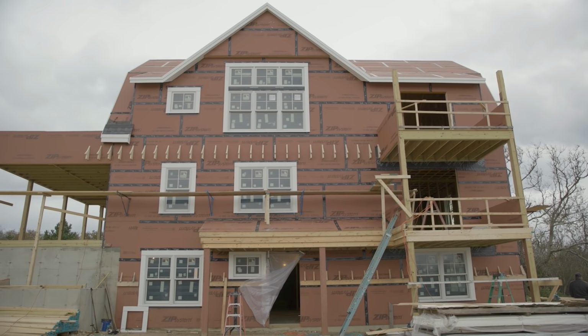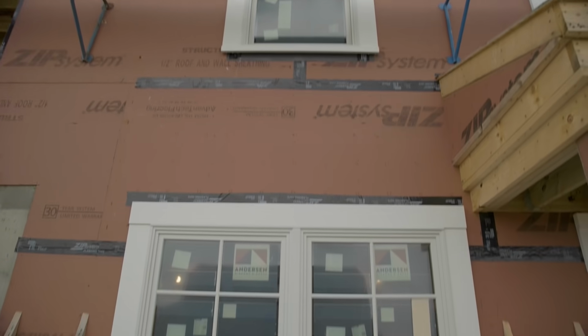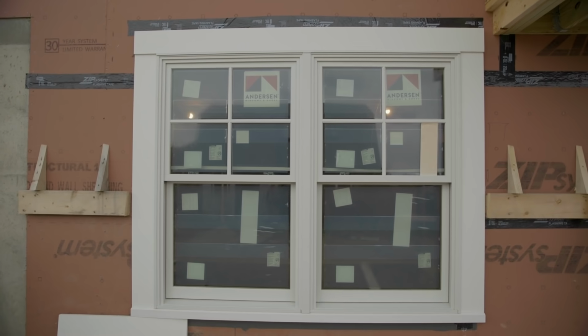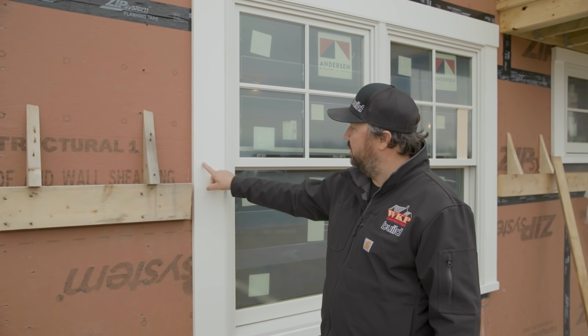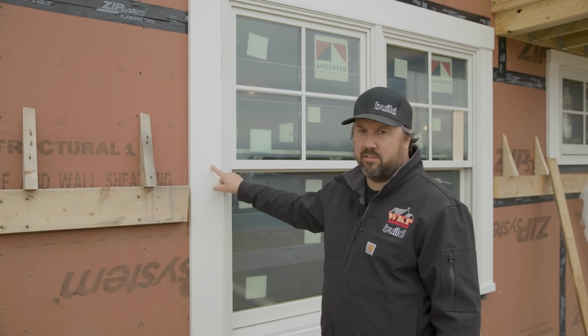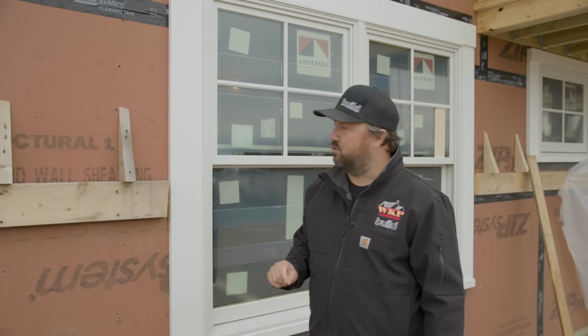The exterior window trim on this project is nearly complete. We've got a few windows left to do. You can see we've got this nice white product here. This is actually a PVC product. This is by Versatech. We are not painting it. We're using the Cortex hidden fastener system. So it's got these little plugs, these bungs that go in over the screws here.